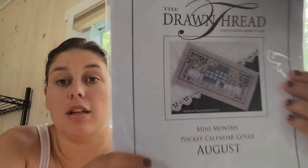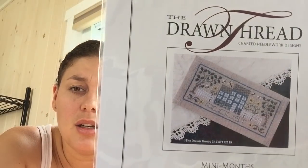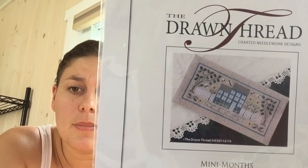So anyways, I'm making them all on one piece, and I've done September, which I've showed in a previous video, but I had all of them in the collection except August and July, but now I have July, or was it June? I have them all now. This was the last one I needed. That's August. Oh, isn't that so pretty? I love the drawn thread charts. Oh, I really love them.